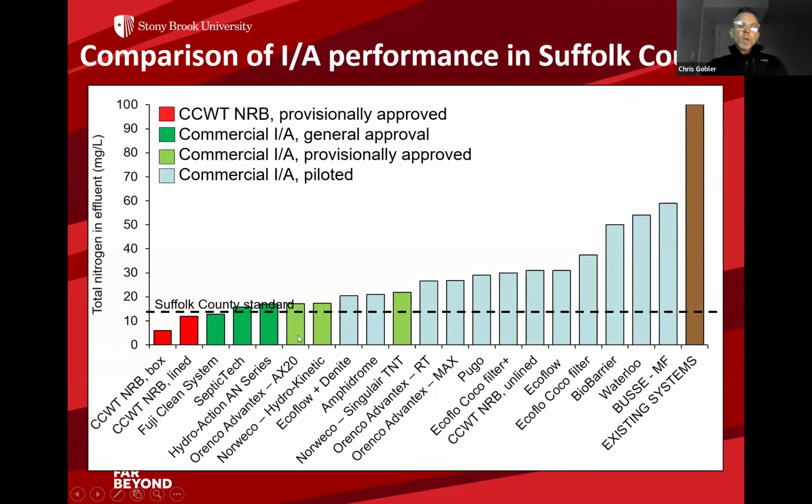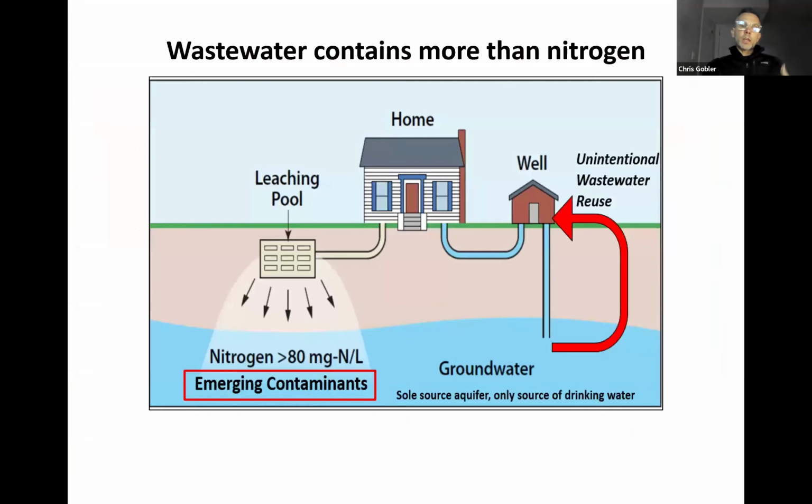But yeah, the box system, as you can see, is really performing well and gives us great control over those wood chips, which can even be renewed as needed. And then beyond the nitrogen, the other exciting thing about these systems is that they also address other contaminants. We're drinking the water where our wastewater goes, and so we want to get everything out of that water that we possibly can.